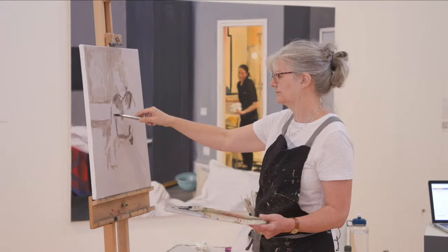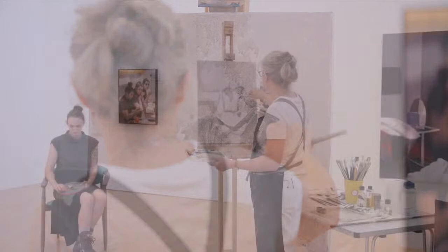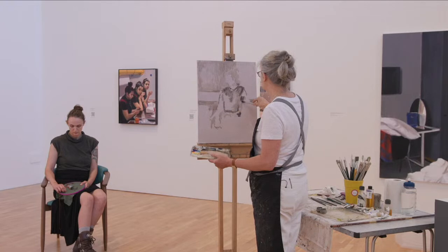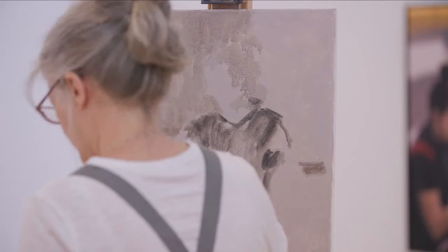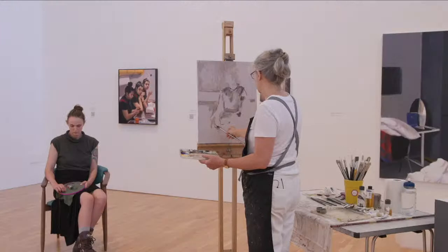What I like is the aspect of her head here, because she's looking down at her work. There's a nice sort of concentrated feel to her expression, absorbed. And then I'm looking at her lap around the embroidery hoop there. Just get this right. So her hand is like that, resting on the hoop.